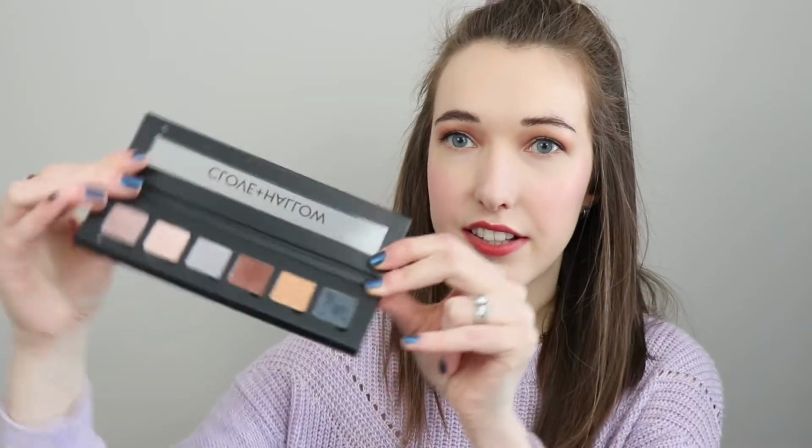Okay, and then the final product is their eyeshadows. Clove Hallow did originally come out with the Sunrise eyeshadow palette, which I still have, which probably tells me that I need to declutter it because I've had it for quite a few years now. But they did relaunch eyeshadows. I'm really happy with the way they've done it. Instead of having a designated eyeshadow palette like the Sunrise eyeshadow palette where all the colors are picked out, they instead have these refill palettes and you can purchase the individual shades.